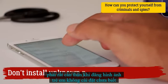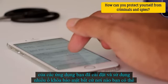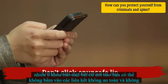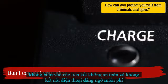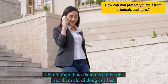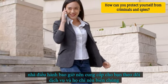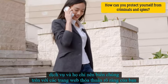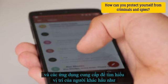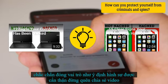Don't install unknown programs on your phone. Keep close track of the apps you have installed and use multiple security locks wherever you can. Don't click on unsafe links, and don't connect your phone to suspicious free charging points. Only your mobile operator should ever offer you tracking services, and they should only turn them on with your explicit agreement. Websites and applications that offer to find out the location of other people are almost certainly acting with criminal intent. Be careful!